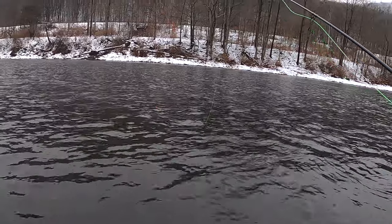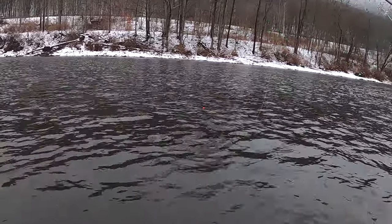Really not fishing that different with the indicator. It just gives me a little bit more of a visual.